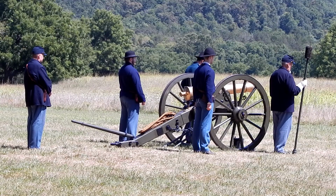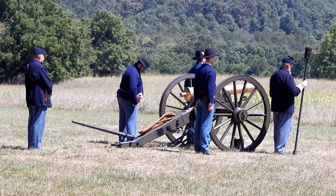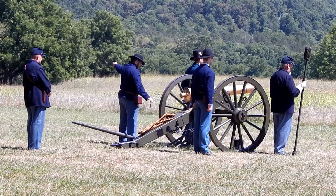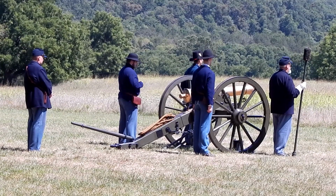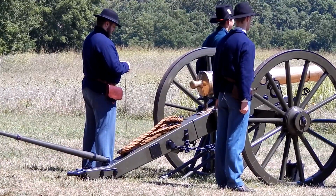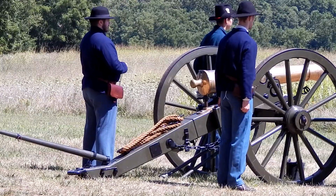All right, let's see. Number 4 is the man that actually fires the cannon. At the command load, he takes a lanyard and a primer out of the pouch on his right hip. He prepares that by hooking the lanyard to the primer. Now the primer is simply a piece of hollow copper.